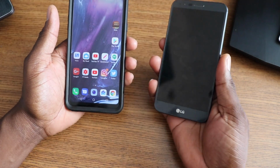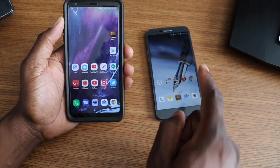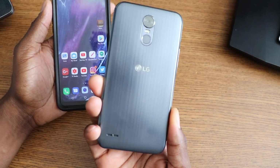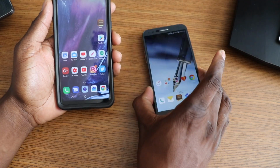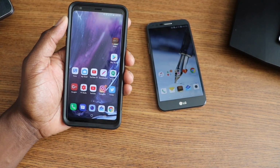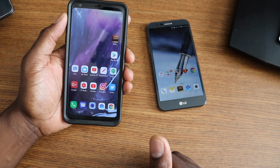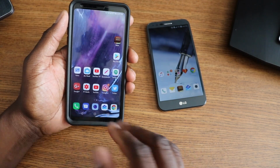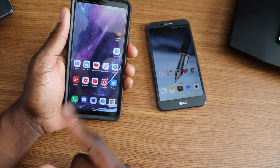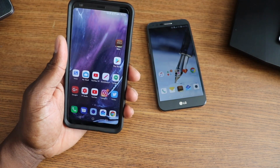But to say that you should definitely upgrade from this phone to this phone, if your phone still looks brand new, like this one looks brand new, brand spanking new. If your phone looks brand new like that, I wouldn't upgrade. Why upgrade? You don't need to upgrade if you don't need a new phone. However, if you need a new phone and you want to spend $250 or less, this would be a great option in the US. I'm not gonna front. I've really been enjoying this thing, man.